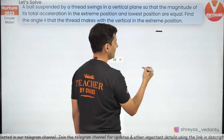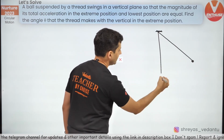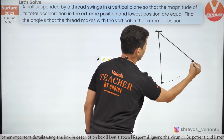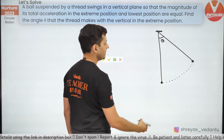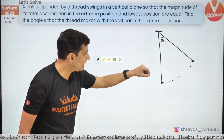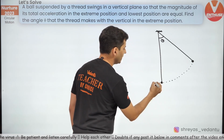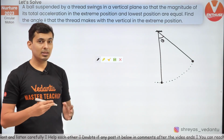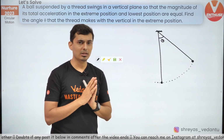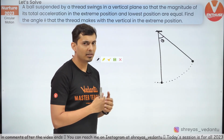So we have this thread, and let's say this is the extreme position, and eventually the thread will come below somewhere like this. This is the path taken by the pendulum. This is angle theta. The question says the acceleration at the extreme position is the same as the acceleration at the lowest position. Since it is going in a circular path, obviously it will have centripetal and tangential accelerations, right? Any circular motion usually has centripetal and tangential, but there could be possibilities that tangential is not there or centripetal is not there. Let's figure out what is happening in this situation.